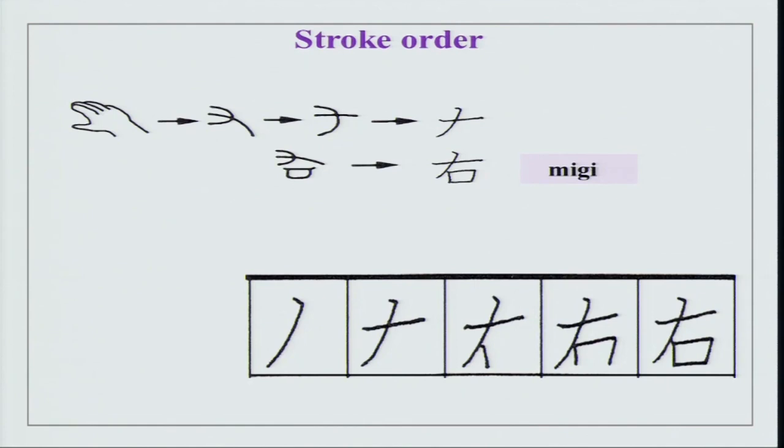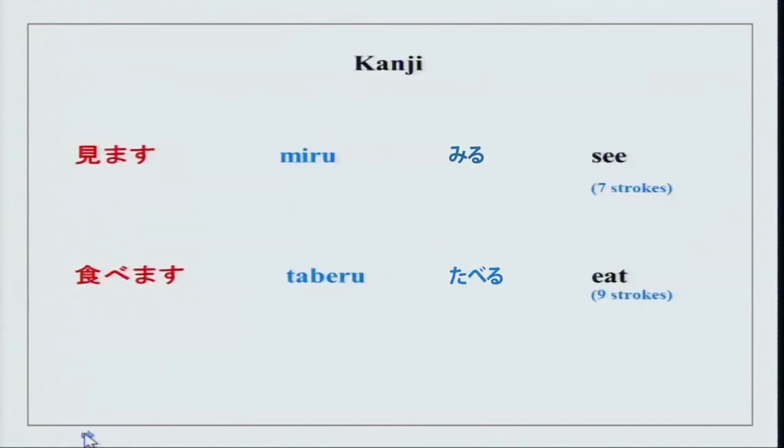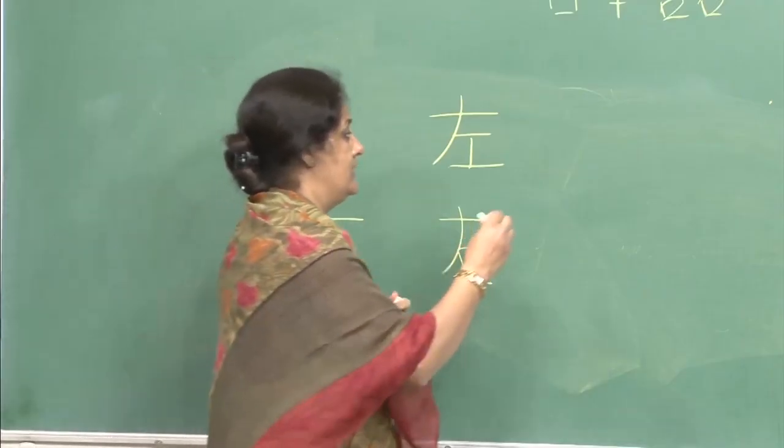This is also a 5-stroke character. 1, 2, 3, and then this is the fourth one, and then this is the fifth one. So we have these two characters, hidari and migi. Then I would also like you to do some verbs. There are two verbs listed over there.